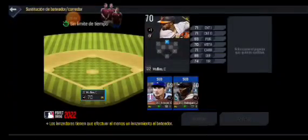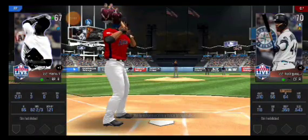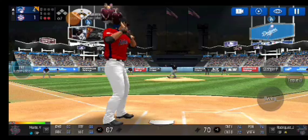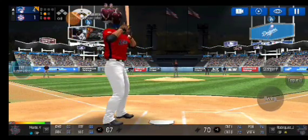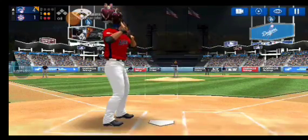Time. We've got a pinch hitter coming up. He delivers. Called strike. Strike one. He's in a full windup. And a deep foul ball.